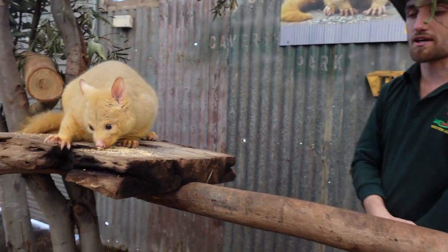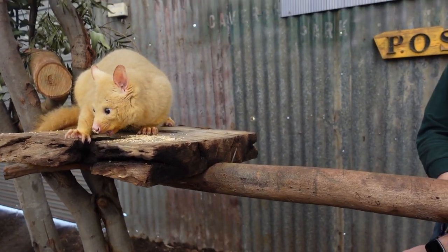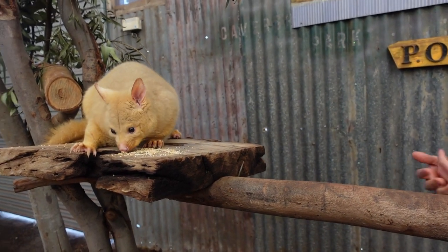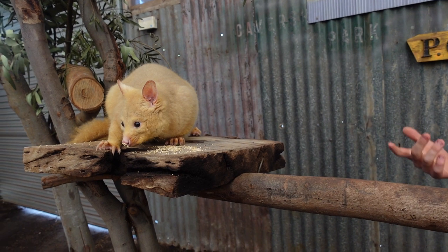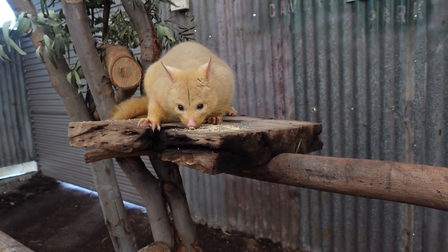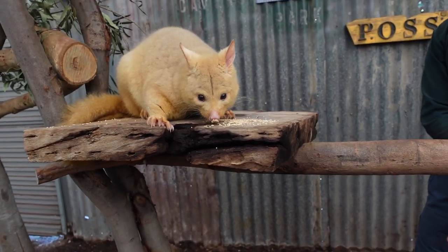Just here, and he's a common brush-tailed possum. Okay. What does he eat? So they're omnivores. They're pretty opportunistic, so they'll eat whatever comes their way. Okay. But mostly vegetation. But on the odd occasion, they can eat small prey items like little birds or something like that. Oh, okay. They're not very fussy. But Cody here's quite keen on the seed, so he's pretty happy to come out for the show.